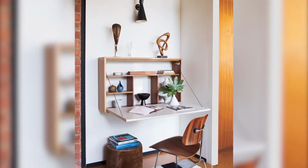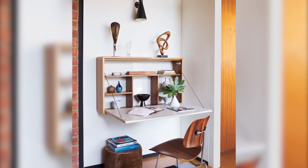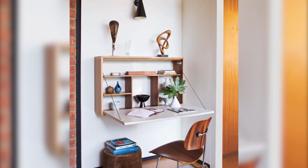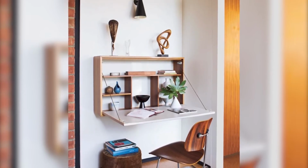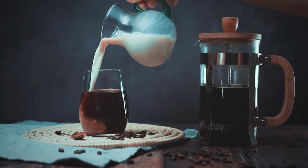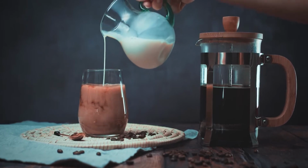But the convenience doesn't stop there. This space-saving feature, drop front desk, also doesn't compromise your workspace because you still get to work on a wide desk. Just imagine the calmness of waking up, brewing your coffee, and getting to sit in an area accentuated by browns and beiges finish.